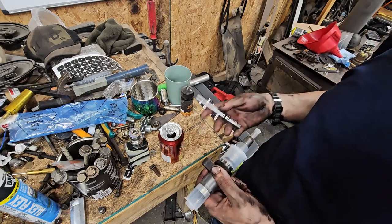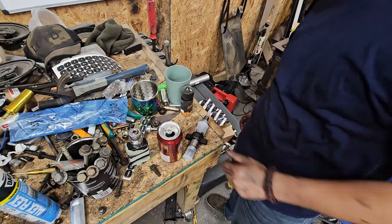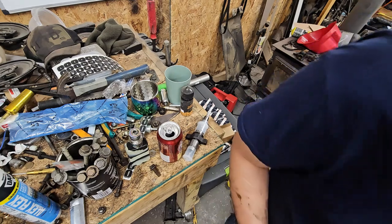But yeah, let's go ahead and start slamming these things in one by one. You want to wear gloves. I'm going to clean those off. But you want to wear gloves whenever you put them in.